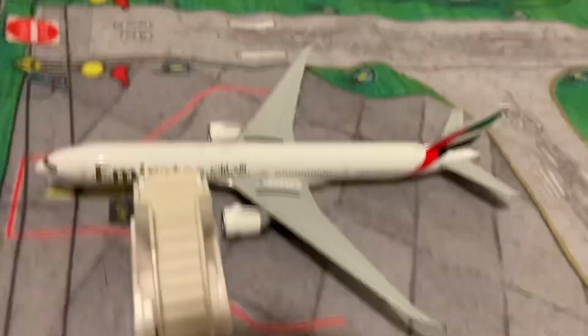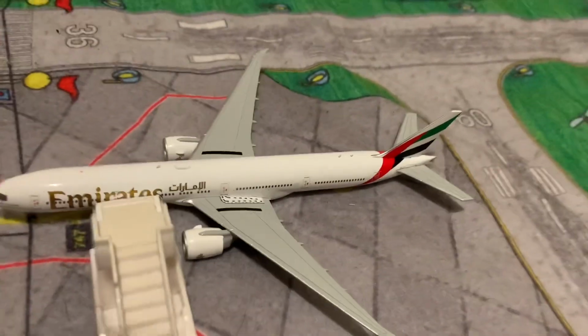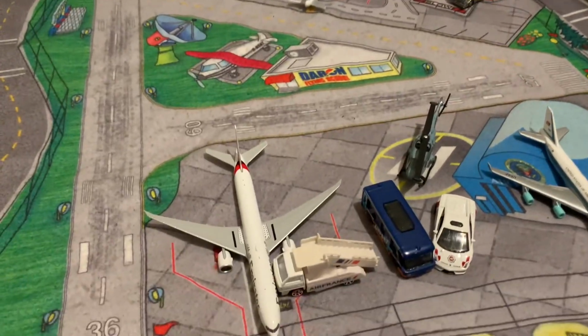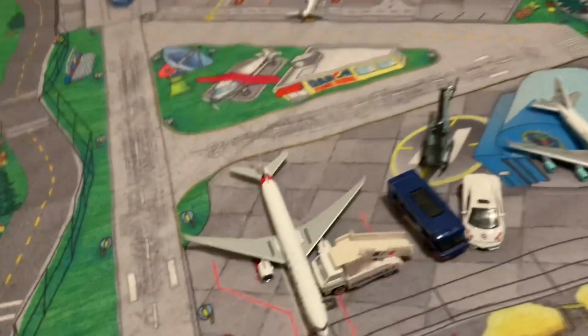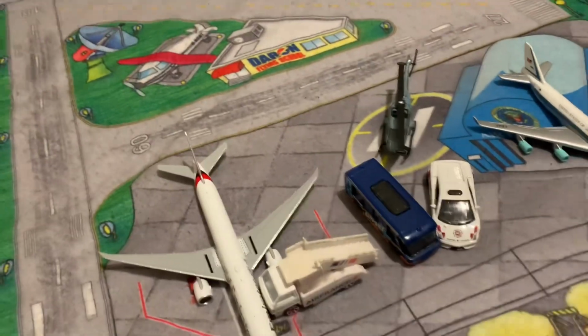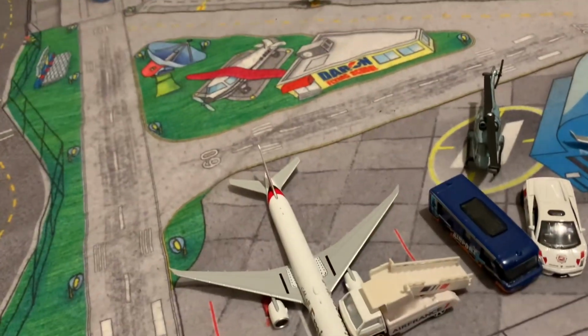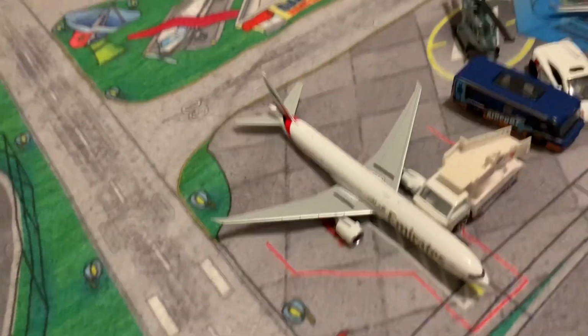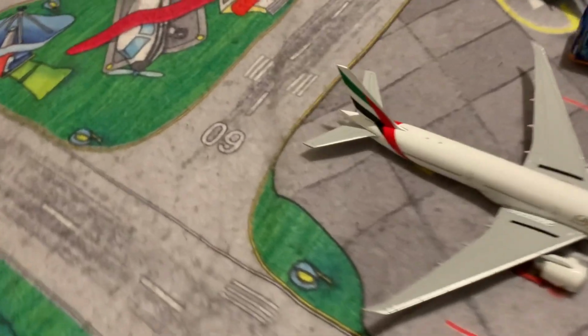And yes, it's registered A6END. And yes, this is a Boeing 777-300ER. Yes, it's based in Dubai. And yes, this aircraft flies in real life right now. And I have no clue where it is. Anyways, that's very cool.